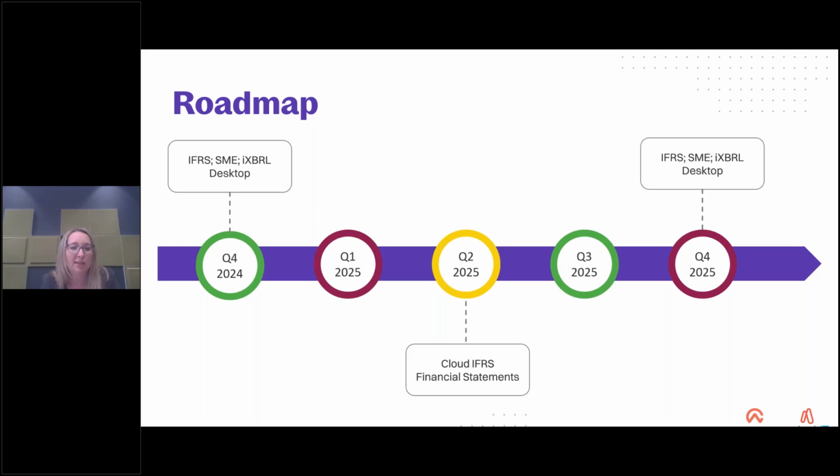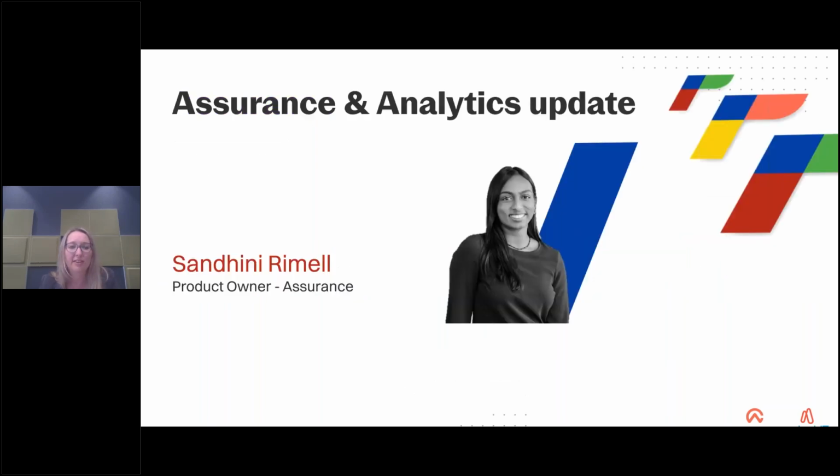But what is exciting for us is the bottom part of the screen. We are going to start working on the cloud IFRS financial statements. As soon as this desktop release is out, we'll start that. So we'll probably go to beta in Q1, Q2, and then release towards the latter part of the year. So if any of you are interested in that or want to be part of the beta, then please pop your name in the chat or contact me directly, and we will be in contact with you during the process. And with that, I'm going to hand over to Sandy.